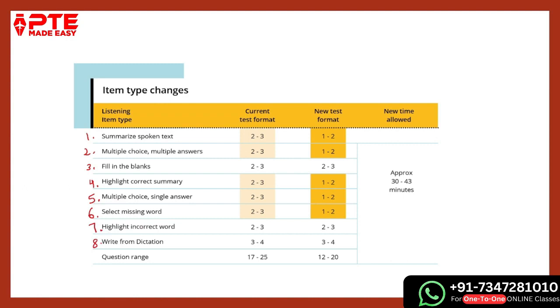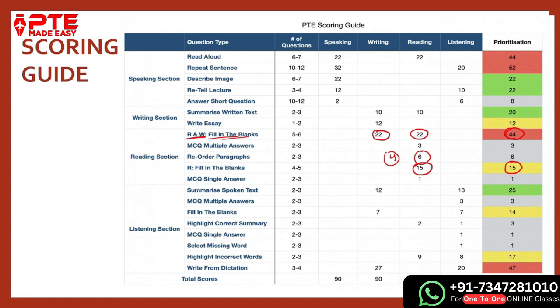Now, if we look at the scoring guide, on the basis of that, you'll get to know which questions are the most important and which ones are least. Let's look at the scoring guide now. So here we have the scoring guide, and summarize spoken text is quite important. Here you will get scores not only in writing, but also in listening, because you're going to write something after listening to it. You're going to get 25 marks in total, and this is the most important task amongst all in the listening module. So do not skip it.